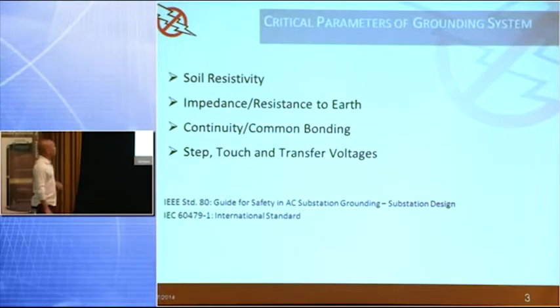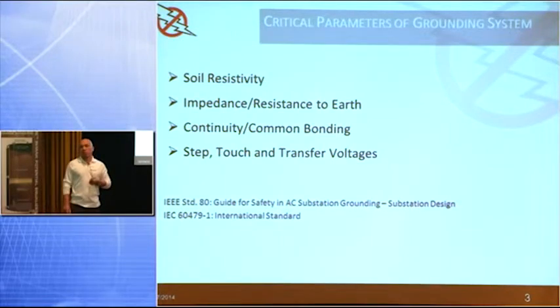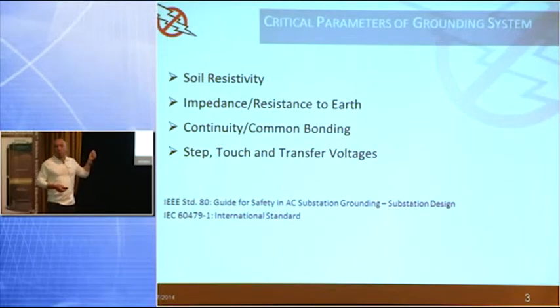So, critical parameters. We talked about soil resistivity. That is one of the key parameters we've got to look at. Impedance and resistance to earth. This is what the fall of potential test that he was talking about. When you have a large facility, it interfaces with the actual earth. How good of an interface is it? You can't really tell unless you do something similar to the fall of potential test, but we're going to show the standard method has its faults.